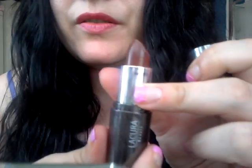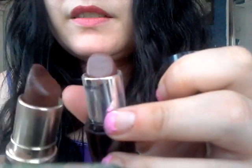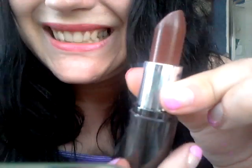Sorry. Okay. Right, so moving on to this colour now. This is by Lacura. And this is a very, very dark brown. It's quite similar to the first one, if you can see the two together, but this one is a lot darker. But if you like that colour, then you possibly will like this one as well. This is more kind of chocolatey brown, you know. The actual official name of this one is Envy. So maybe everyone will be envious of you buying it.